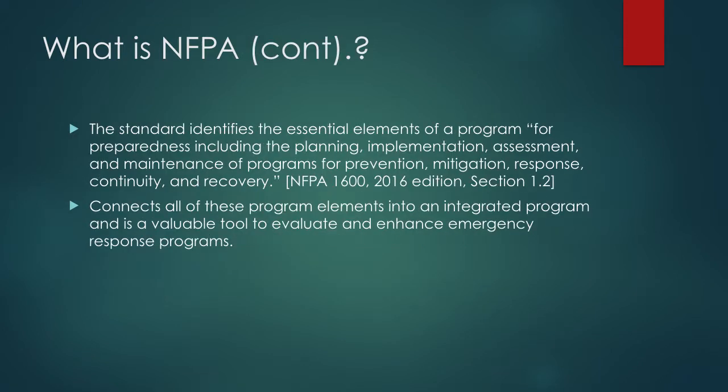The NFPA 1600 standard identifies the essential elements of a program for preparedness, including the planning, implementation, assessment, and maintenance of programs for prevention, mitigation, response, continuity, and recovery. The NFPA 1600 connects all of these program elements into an integrated program and is a valuable tool to evaluate and enhance emergency response programs.